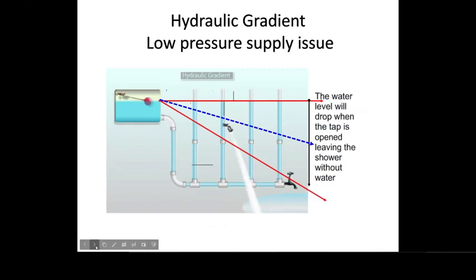Another thing that pops up with low pressure systems is hydraulic gradient. We've got a good model similar to this at work that shows it a bit clearer, and you'll do that when you do the low pressure cylinder pipe outs. But basically what happens is your static pressure is this top line here. So if no taps are open, the water level will be the same as the water level in your header tank. Now when you open an outlet, the water level in all these other branches is actually going to drop down.